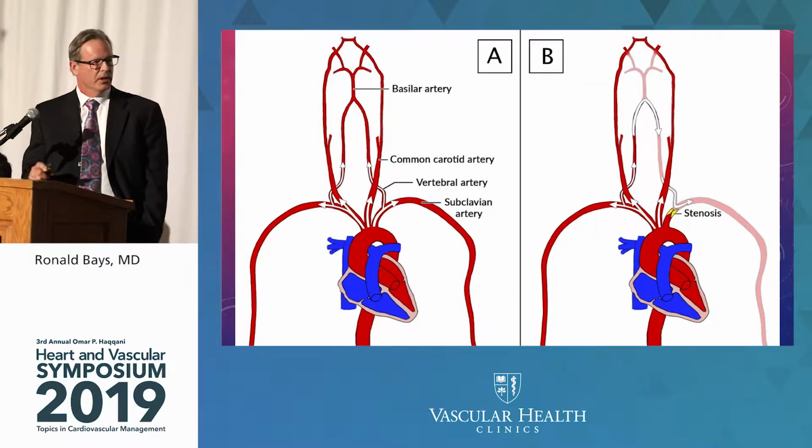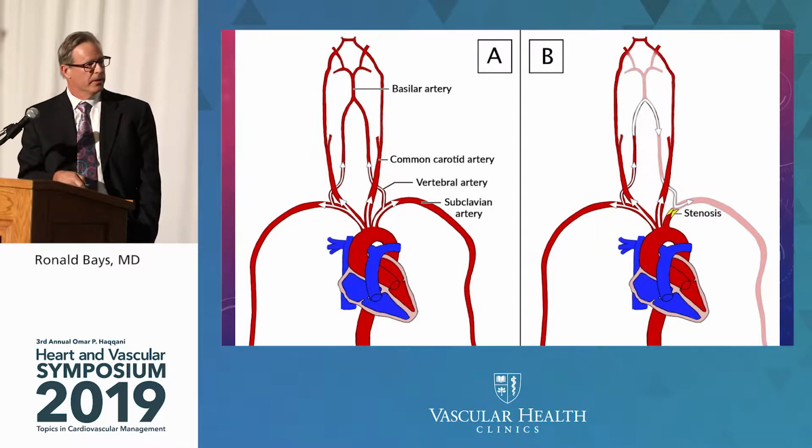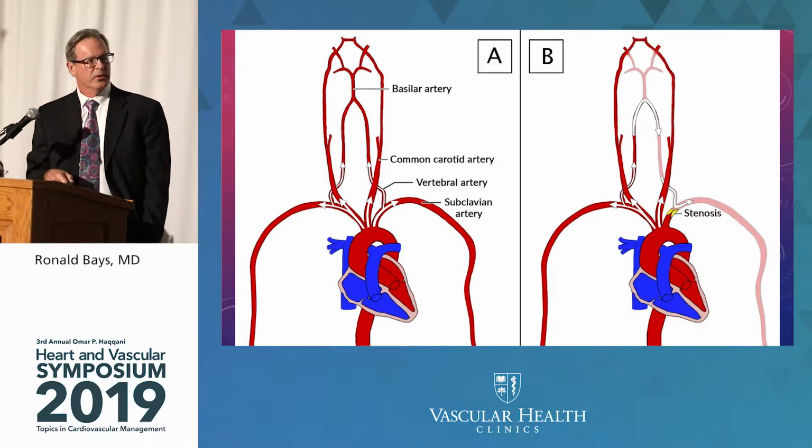So on the left is the basic anatomy here. The aortic arch arises with 3 branches off the arch: the right subclavian, the right common carotid artery, the right vertebral artery here, the left common carotid artery here, the left vertebral artery, and then the subclavian. In this situation, we have a stenosis or occlusion in the left proximal subclavian artery. Typically you'll see blood flow go up the contralateral vertebral artery and then back down in a retrograde manner to supply blood flow to the arm.